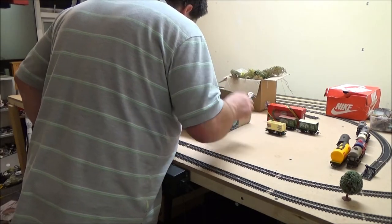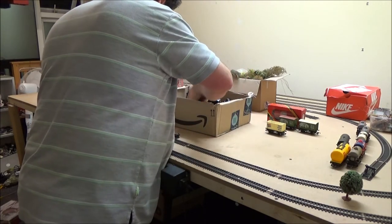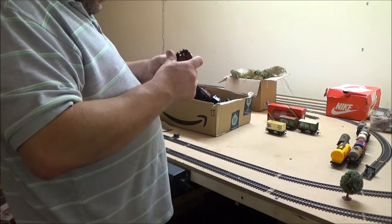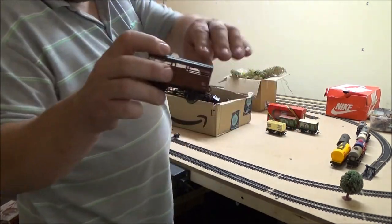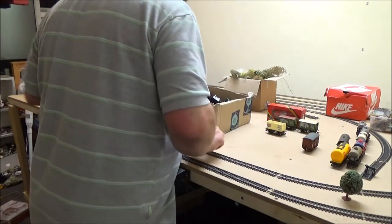I can see a roof, but I know that one's not for it. I know what that's for. It's actually for a cattle wagon. Got a cattle wagon here. Again, minus some couplings. I'll have to see if I can fit some. See, I just got through the roof on that one. Or weather it and just use it as an old one.